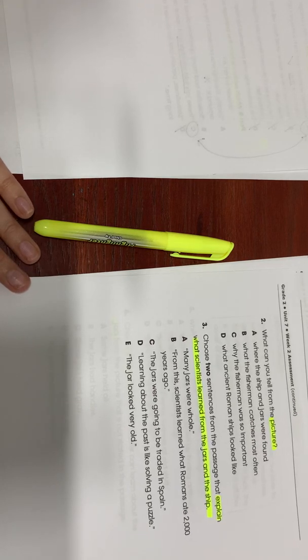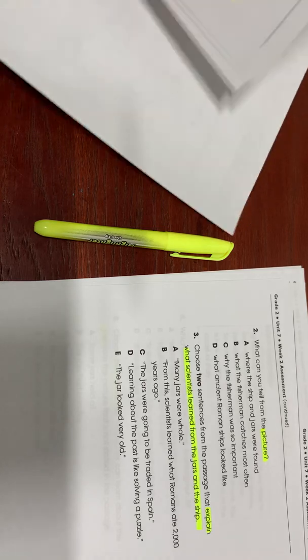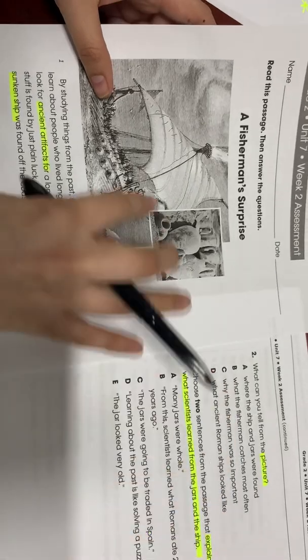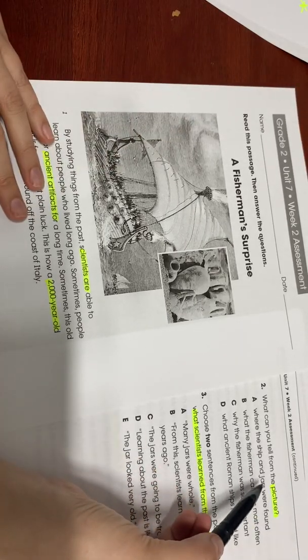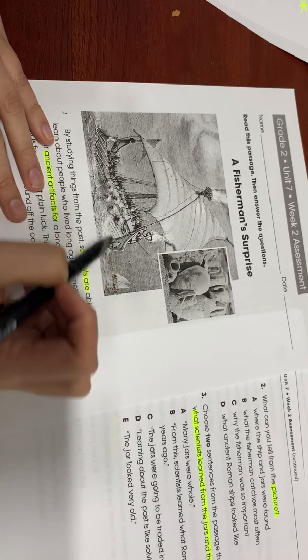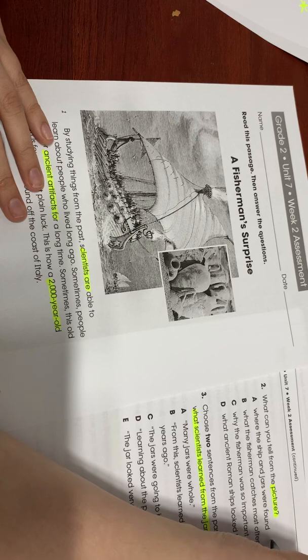Okay. Number 2. What can you tell from the picture? So let's look at the picture. So what can we tell from the picture? I'm guessing it's these 2 pictures. It doesn't really specify which one. Where the ship and jars were found, can we tell where they're found? I mean, we can tell that that's the ocean, that it was found in the ocean.